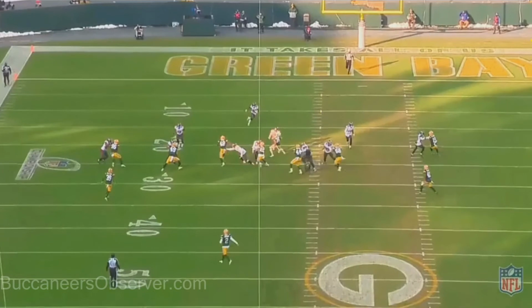If he follows behind his lead blocker right here, there's one guy in front. You see, there's a huge hole. If he could come up through here, boom, he'd be gone. The problem is that O'Connor and Ryan Smith both don't make their blocks. We'll step through it.